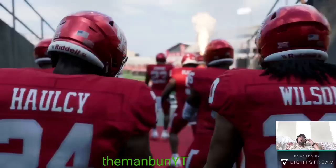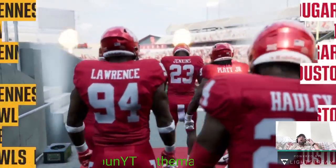Welcome to Houston, Texas, and the house Bill Yeoman and Andre Ware built.